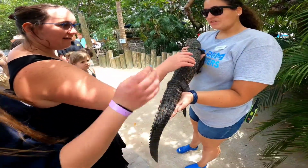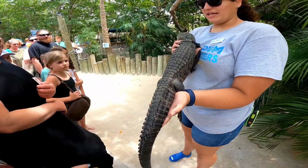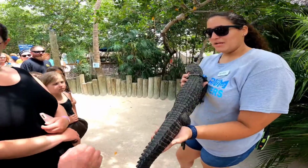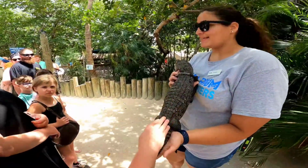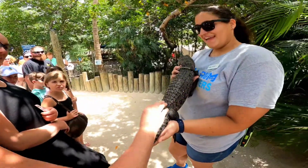Now, alligators are mostly portrayed as green in color, but as you can see, she's not actually green. Her skin color or her scale colors are more blackish, brownish. But usually that green is just excess algae growth in the water around them that leads to excess algae growth on top of their bodies. Can they feel us petting them? Of course, yeah.